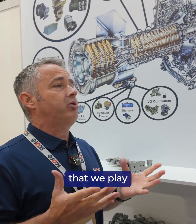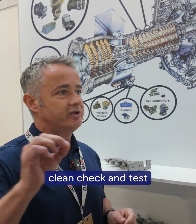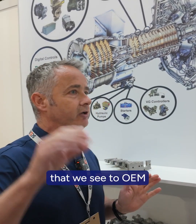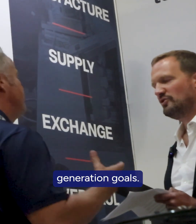So the role that we play with something like a fuel nozzle, from a very simple clean, check, test and inspection, right the way through to OEM level manufacture, is critical in supporting our customers both locally here in the North Sea and globally around the world to get after their production and obviously their power generation goals.